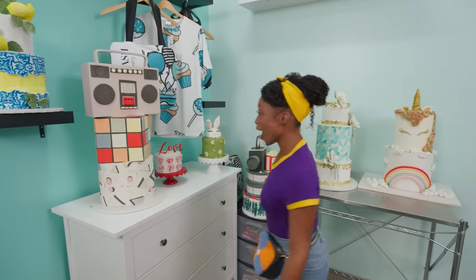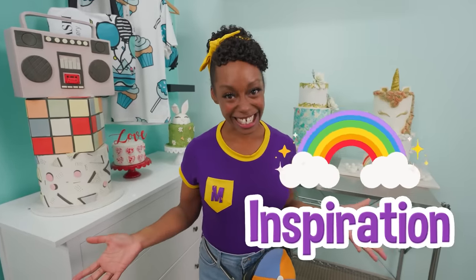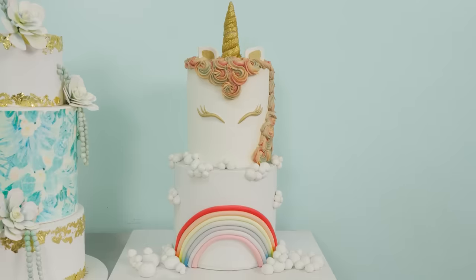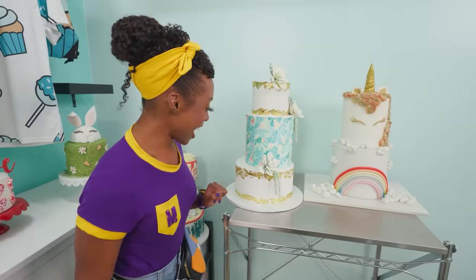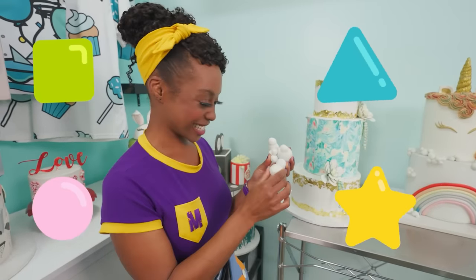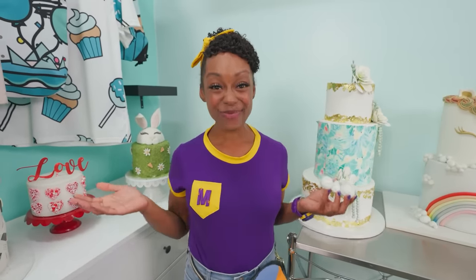Whoa, look at all these cakes. They're all different sizes and they're decorated differently too. Time to get some inspiration. Inspiration is when you're getting ideas that make you want to create. Let's check out these cakes. Whoa! Look! A unicorn cake with a beautiful rainbow on it. So colorful. And check it out. Wow! This is called fondant, and you can use it to create all kinds of different shapes on cakes. Like clouds and flowers and different shapes.